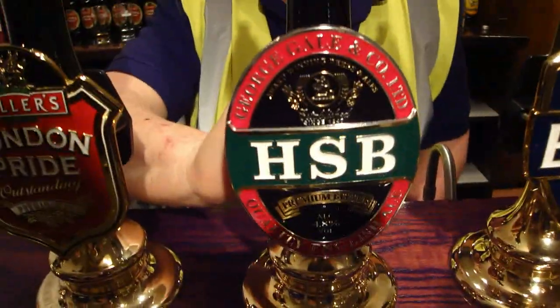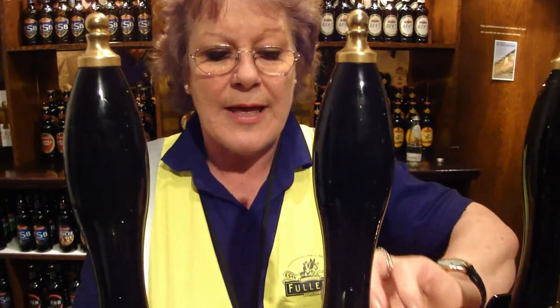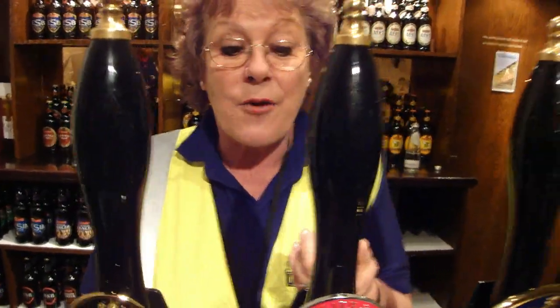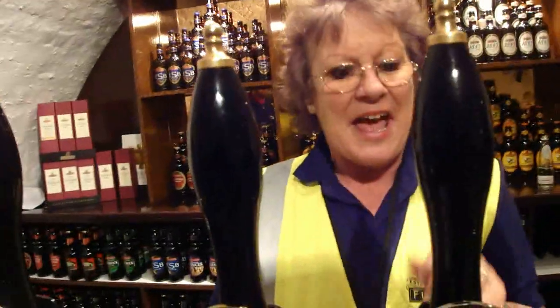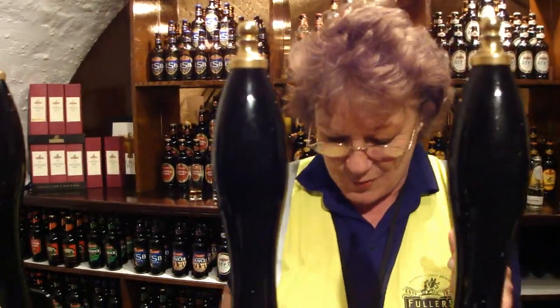We're doing the Gales HSB. Susan, can you tell us what the HSB stands for? HSB is related to the old brewery where Gales used to be brewed, which was in Horndean in Hampshire. Okay. So H is for Horndean. Horndean Special Bitter. Yeah, and of course it was a very prize-winning beer before we took over the brewery. And as you will see on the wall, lots of prizes for HSB.